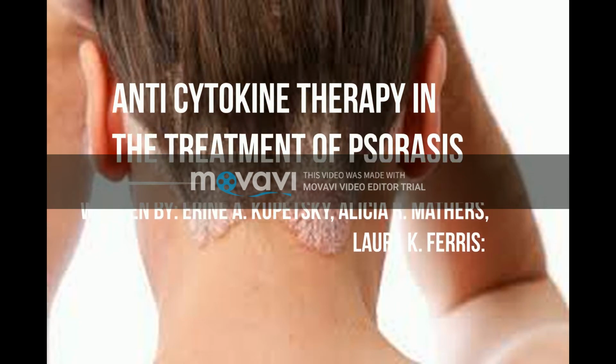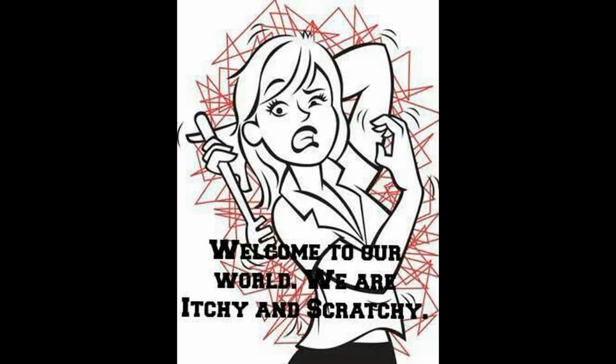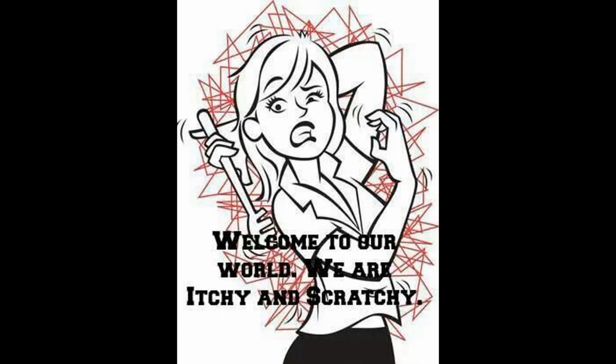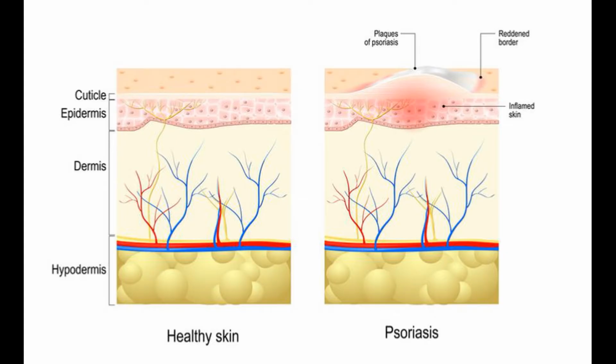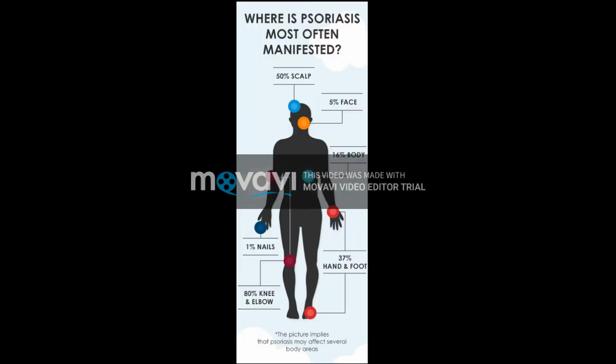Anti-cytokine therapy in the treatment of psoriasis. So what is psoriasis? Well, psoriasis vulgaris is a painful and itchy skin disease that affects around 3% of the world's population. It can occur to anyone at any age and is known for the thick, scaly patches present on the skin that can last an individual their entire life once symptoms begin to develop.